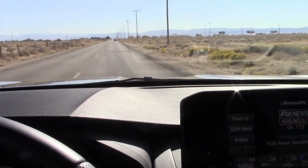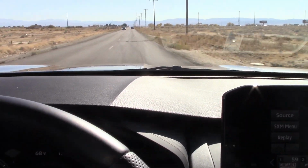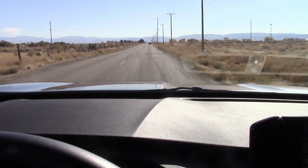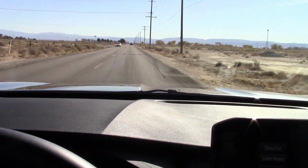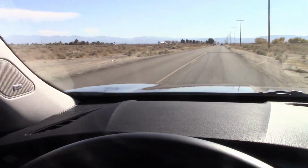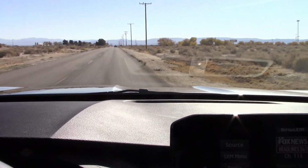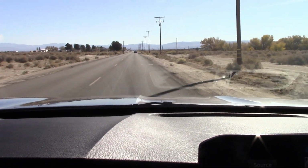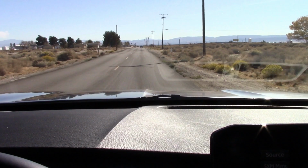Now, one thing I want to show, I don't know if you can see it, and it gets worse on windy days, is the hood flutter. If you can see that hood flutter right there, on windy days that really bounces. So when I have people in the car, they actually think that the hood's loose, and if you look at the edges of the hood, they're not fluttering. So it's actually the top sheet needs to be better secured to the hood itself.